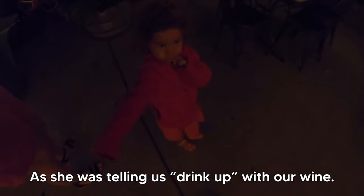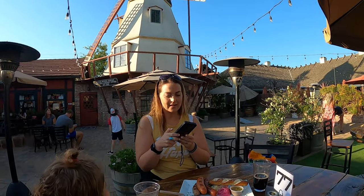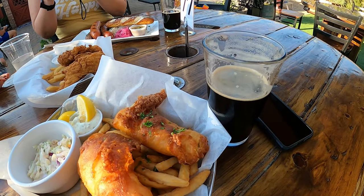As she was telling us, drink up with our wine. Also, the brew house is fun. They have their own beer on tap, and it's just another family-friendly place. Absolutely.